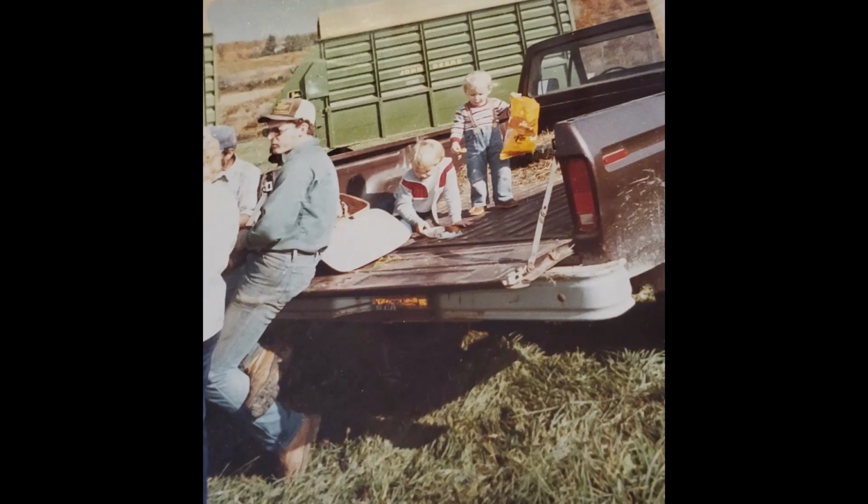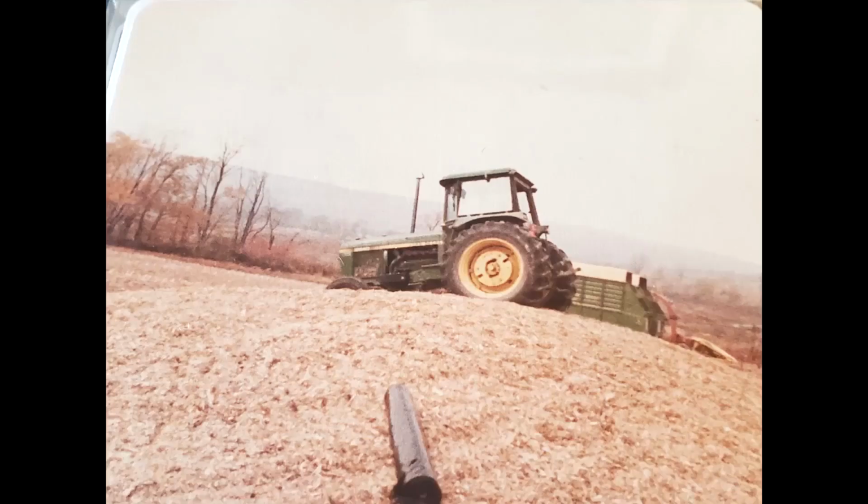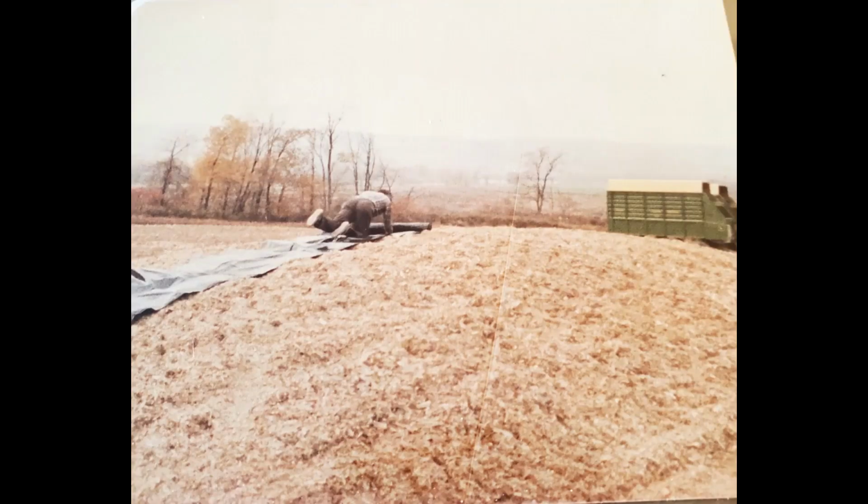They used to take picnic lunches out to the field when the men were out there working. This was back when there was no such thing as baggers. So if we had any extra corn, this is what we did with it. We just piled it and then fed it up as quick as we could before it went moldy.